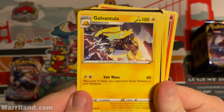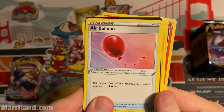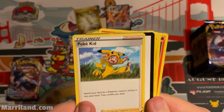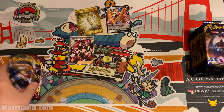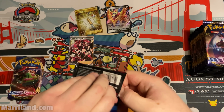Galvantula. Not really that exciting. Air Balloon. Oh, that's nice. The retreat cost of the Pokemon this card is attached to is 2 colorless less. Pretty handy. Especially because a lot of good cards have a retreat cost of 2 or something. So that can give them free retreat, and that's pretty nice.